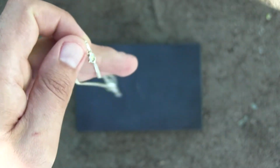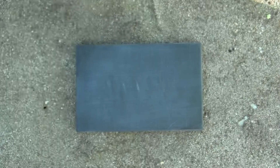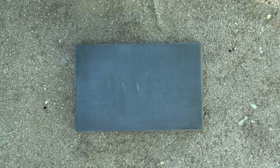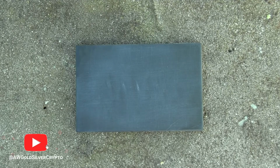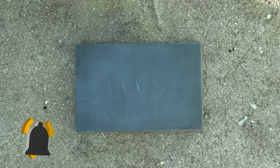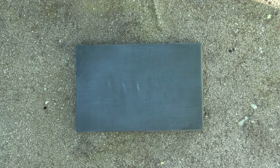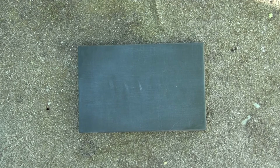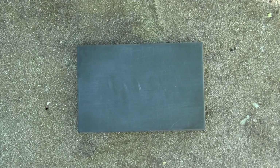Oh my god, so many writings. Let's take a look at what it all says. I'm going to read one side at a time. So this one is saying 925 Italy. On the opposite side it is saying FNA, so Foxtrot November Alpha. And then on the opposite side it says again Italy 925, and on the opposite side of that it says also FNA.